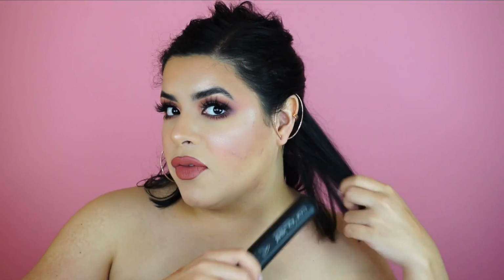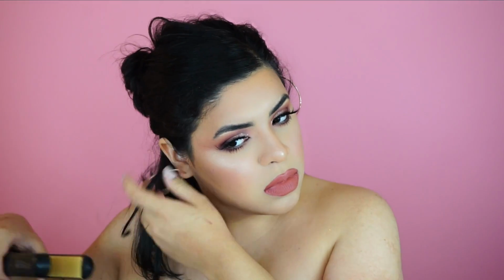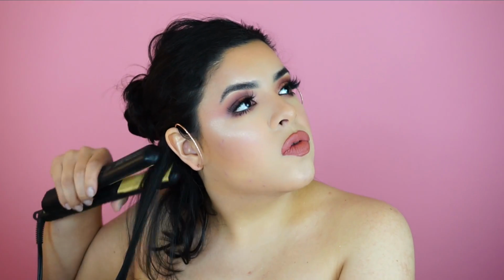I've had this flat iron for like my whole life, literally. I would love to try out a new flat iron, but they're so freaking expensive that I'm like, this one still works. It turns on when it wants to, but she's still functional. People laugh at me because I do that with my hoops. I just put them like behind my ear if I need to do something really quick. So much easier than taking them off, I swear.